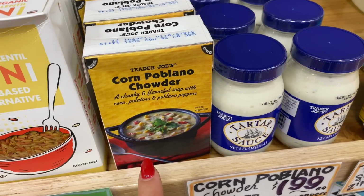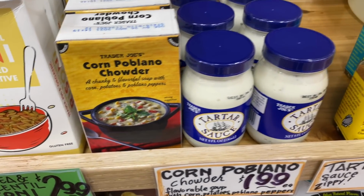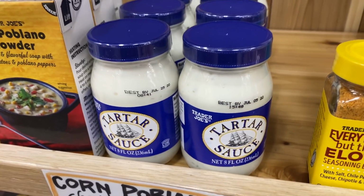I've tried this on sample before. It was pretty good, not too spicy. Not a huge tartar sauce fan, by the way.